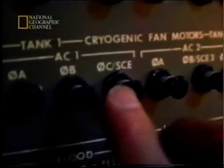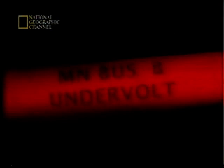Command module pilot Jack Swigert throws the switches to activate fans that stir up the tanks of liquid hydrogen and oxygen. Then, suddenly, the spacecraft lurches as if struck by a meteor. Houston, we've had a problem. We've had a main bus B undervolt.